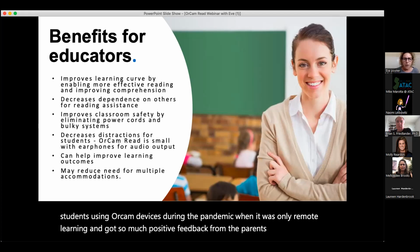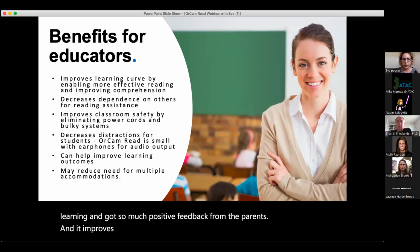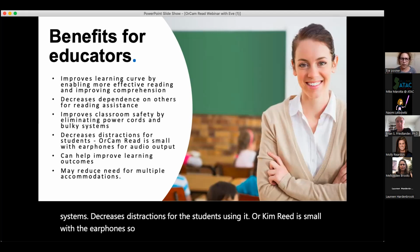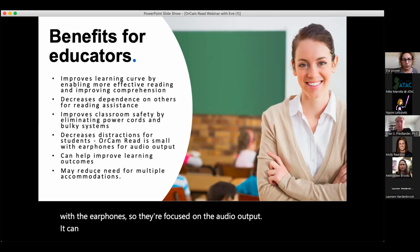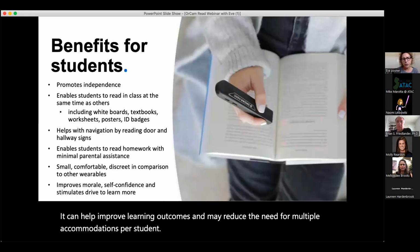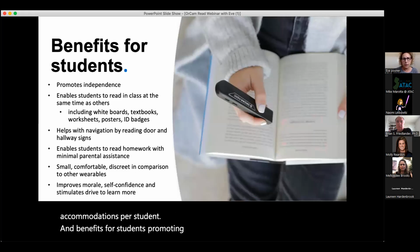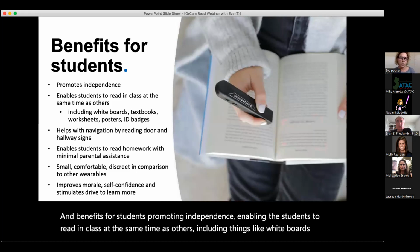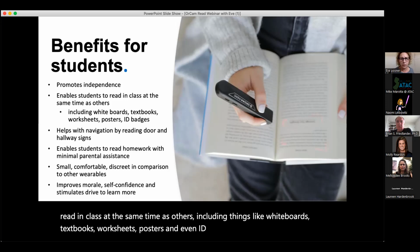And it improves classroom safety by eliminating power cords and bulky systems, decreases distractions for the students using it. Orcam Read is small with the earphones, so they're focused on the audio output. It can help improve learning outcomes and may reduce the need for multiple accommodations per student. And benefits for students, promoting independence, enabling the students to read in class at the same time as others, including things like whiteboards, textbooks, worksheets, posters, and even ID badges that are smaller.